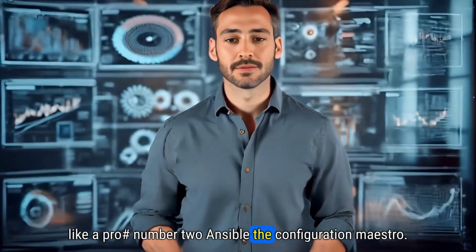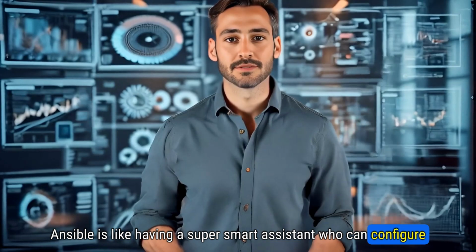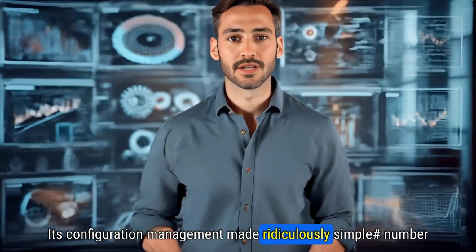Number 2, Ansible, the configuration maestro. Ansible is like having a super smart assistant who can configure hundreds of servers simultaneously. No complex agents needed. Just write a playbook and watch the magic happen. It's configuration management made ridiculously simple.